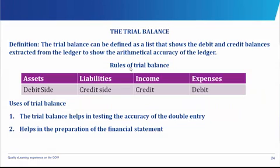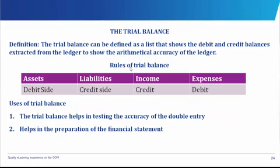The trial balance can be defined as a list that shows the debit and credit balances extracted from the ledger to show the arithmetical accuracy of the ledger. Now, we explained the ledger earlier. Accounts in the ledger are being brought to the trial balance, and as such, the debit side of the trial balance and the credit side of the trial balance must be equal to show the accuracy of the ledger.